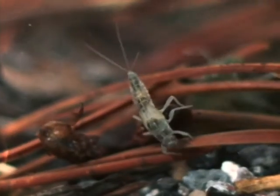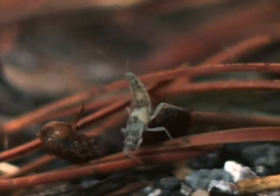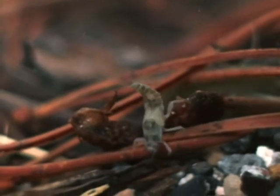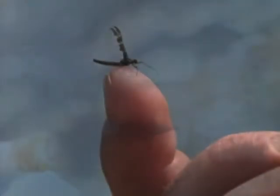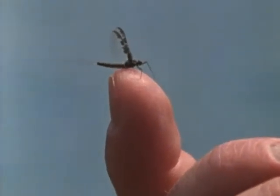This nearly transparent creature with flapping leaf-like gills along its abdomen is the nymph of a mayfly, another insect that is vital trout food in both its adult and immature forms. It may remain in the larval stage for as little as 16 days or as long as 2 years. The adult lives little more than a few hours, a few weeks at the most.